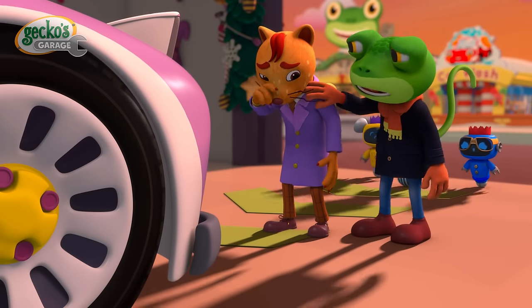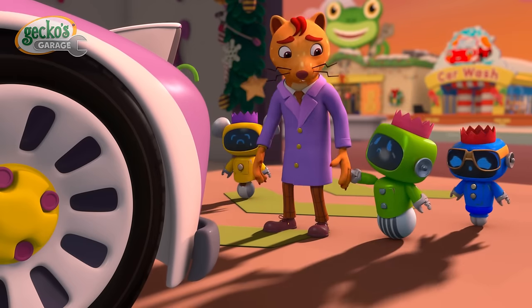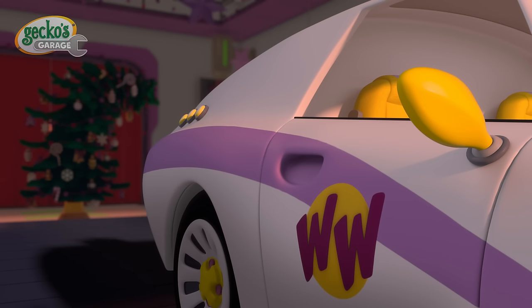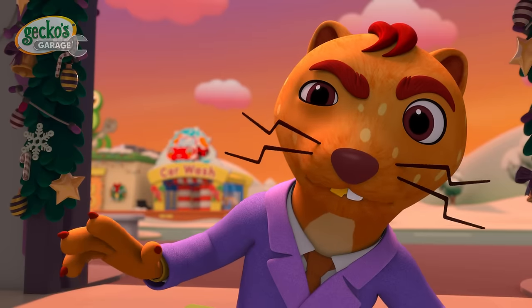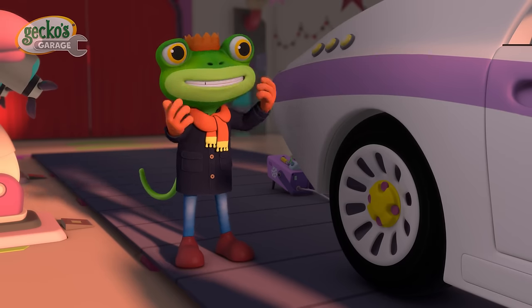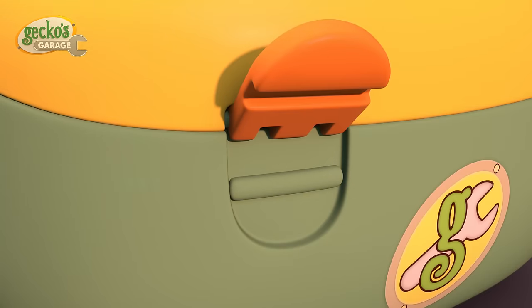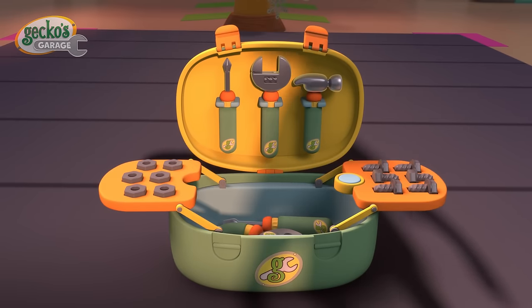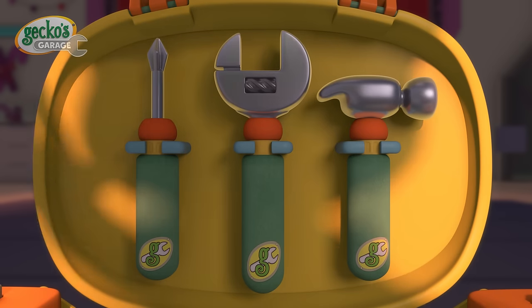Don't worry, Mr. Weasel. We'll find out what's wrong. Aha! I see the problem. Sly's alternator needs replacing. His alternator? The alternator helps to charge Sly's battery, which gives him electric power. What tool do we need? Wrench.